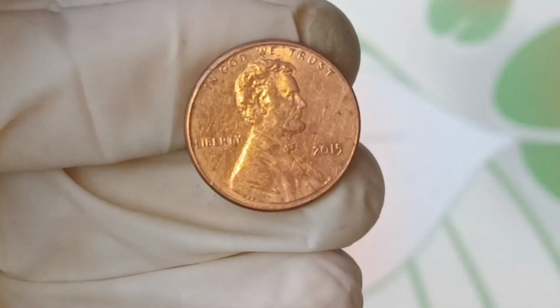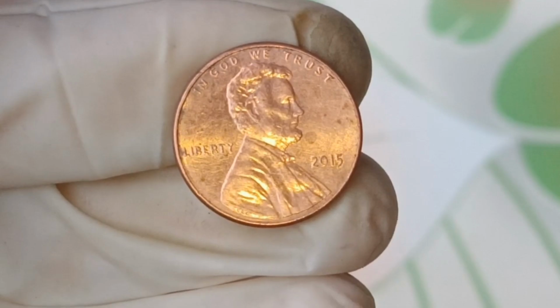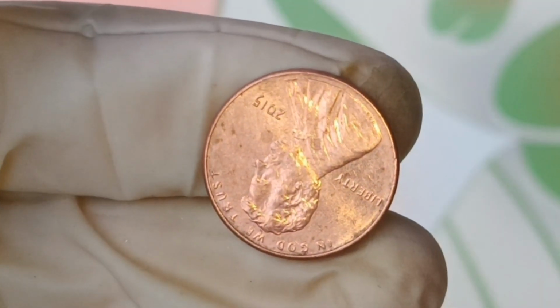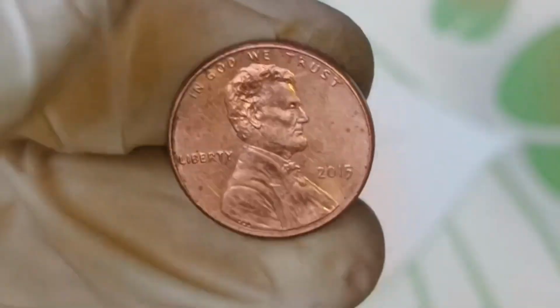For instance, collectors have reported examples with unusual die cracks, off-center strikes, and even doubled lettering, all anomalies that can greatly increase value. Die varieties also attract attention.